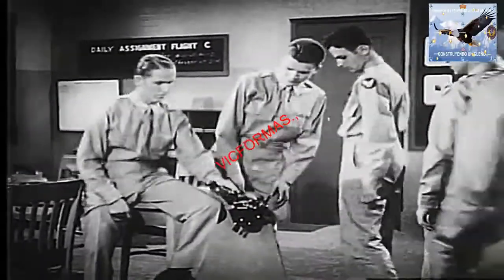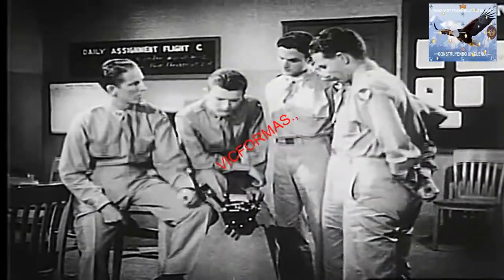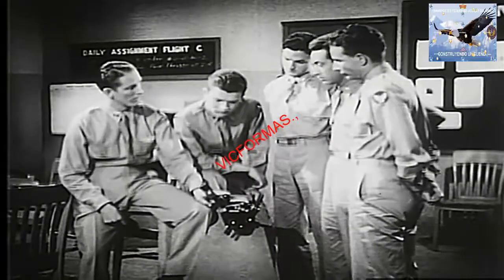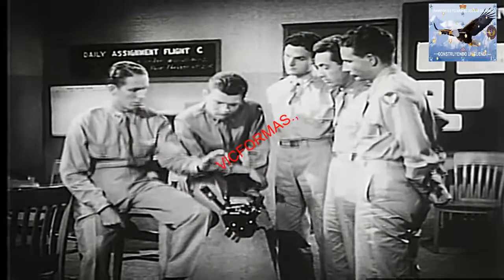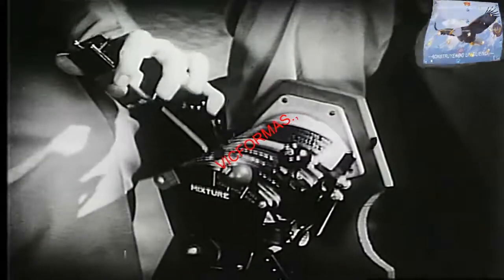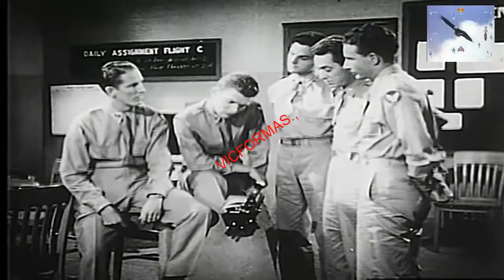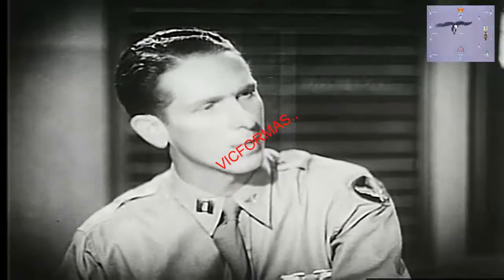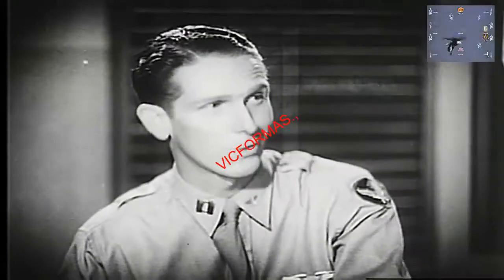The throttle and turbo on the quadrants are normally linked together, but in transitional training you won't be using the turbo. Later on, if you want to get off the ground fast with full military power, you'll set the throttle and turbo control handle all the way forward, getting 52 inches manifold pressure, 2,700 RPM. Using maximum power for more than 5 minutes isn't a very smart idea, unless you happen to get a Hun on your tail.